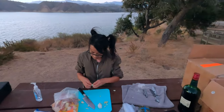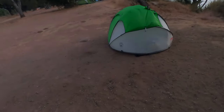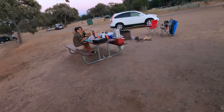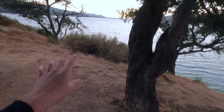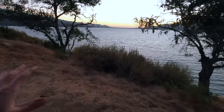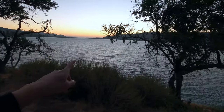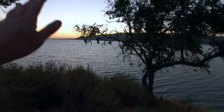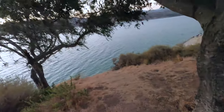While Jobo's making dinner, let me show you how close we are to this lake. So this is our campsite right here. This is our view once again, the most amazing, gorgeous view. We actually just missed the sunset. We saw it going down, we thought we had time, but we missed it. It went down so fast! I know, it went down really fast. So I'll show you from here.